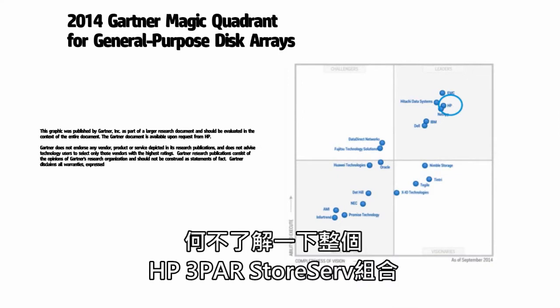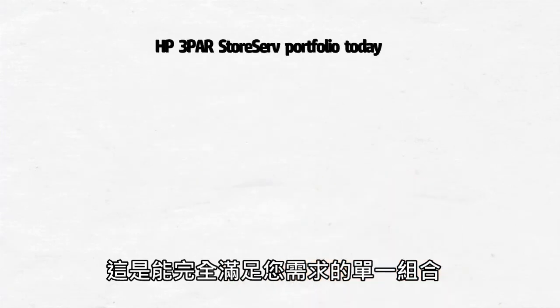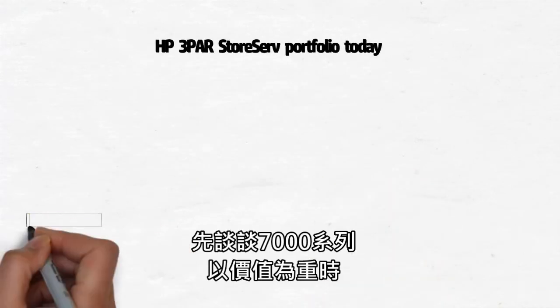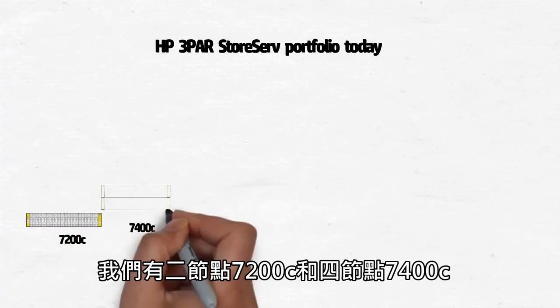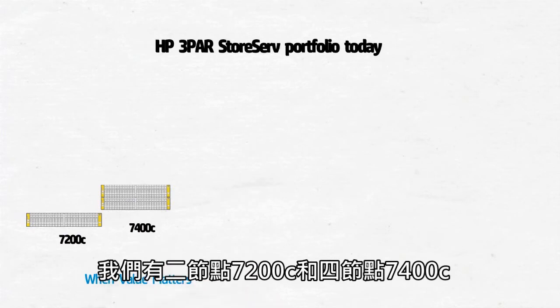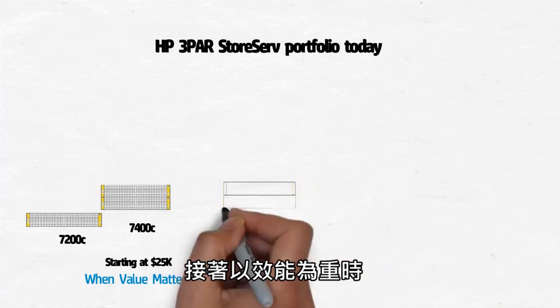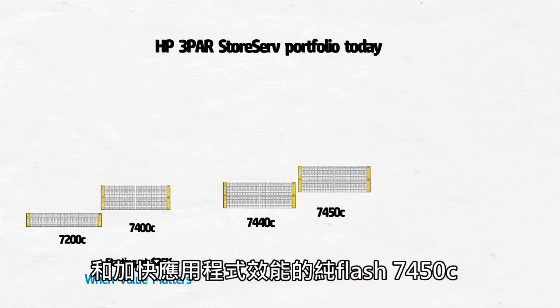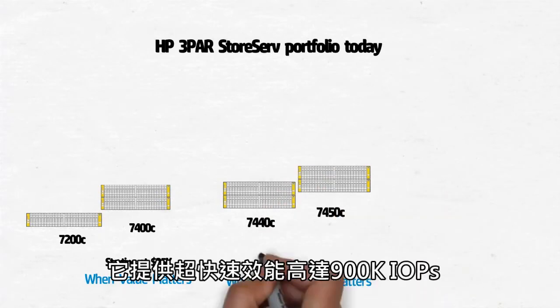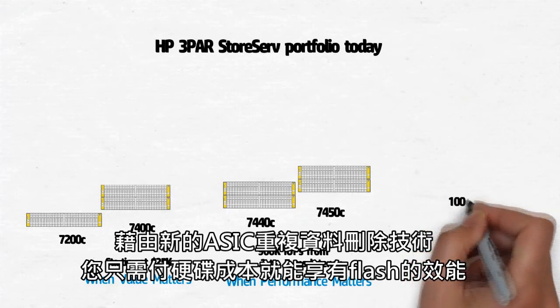I want to walk you through the HP 3PAR StoreServ portfolio. It's a single portfolio that can address exactly what you need. Starting with the 7000 family, when value matters. There's the 2-node 7200c and the 4-node 7400c. Pricing starts at $25,000 US list. Next, when performance matters, there's the new Converged Flash 7440c and the All-Flash 7450c for accelerated application performance. They screen at over 900,000 IOPS, and with the new ASIC-enabled deduplication, you get flash performance at hard disk prices.